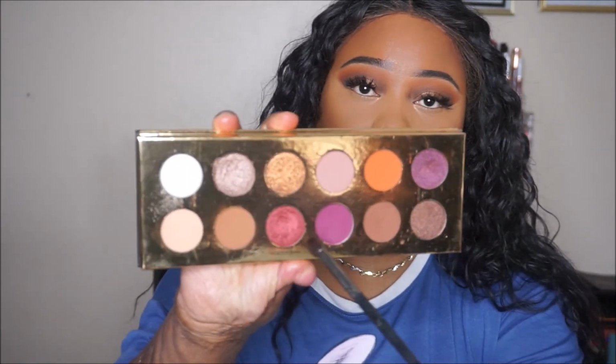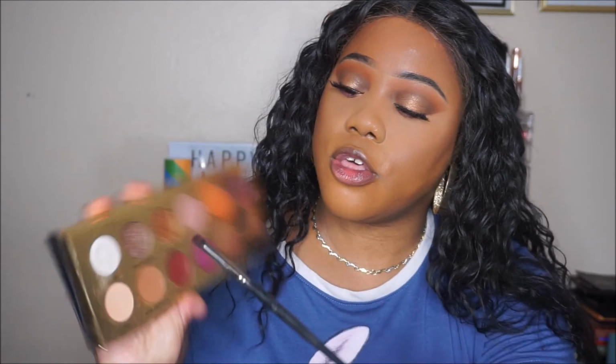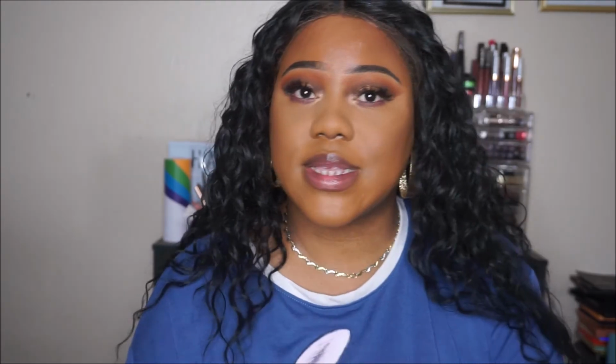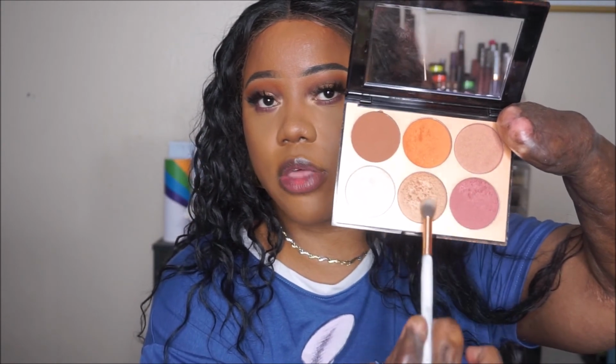Next, I'm going to take this shade right here, which is called Ladyship, and I'm going to add that to my lower lash line. Taking that same brush, I'm going to go into the first shade in the palette, which is called Crown, and I'm going to add that to my inner tear duct. To set all over, I'm going to use my Makeup Forever Matte Velvet Powder. To highlight, I'm going to take this shade and this shade and just mix the two together.